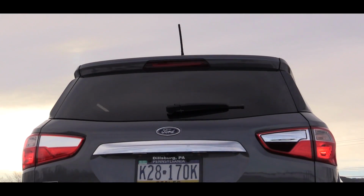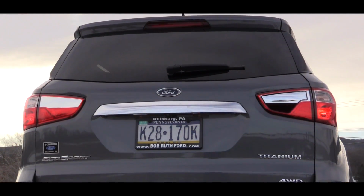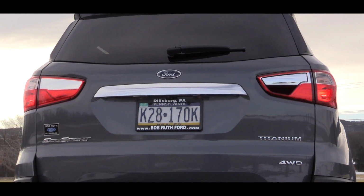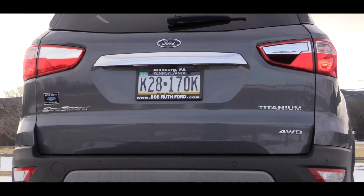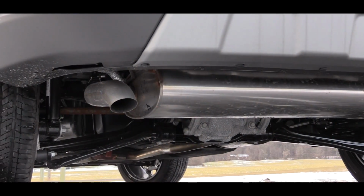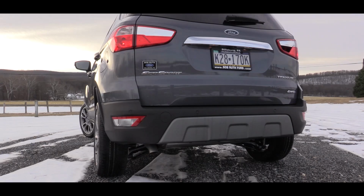But then making your way to the back, there is a rear spoiler with an integrated brake light for all trims, along with a rear window wiper back there. You do have the EcoSport badging, so everybody knows what this vehicle actually is, since it is brand new for 2018. And just below it all, a single exhaust outlet. So as always, you guys, here is that exhaust clip.